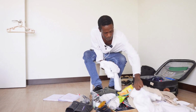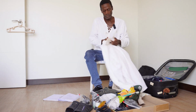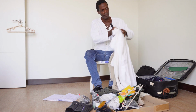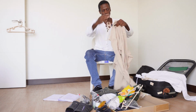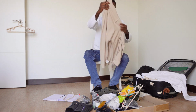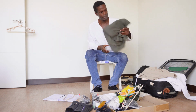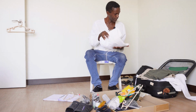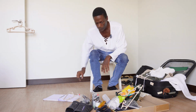I have one t-shirt that doubles as pajamas as well, and I have 1, 2, 3, 4 white shirts because reasons. So there's that. And just to mix it up a bit, I have one khaki colored shirt and green, and then 2 white yoga pants. That's almost it for the clothing.